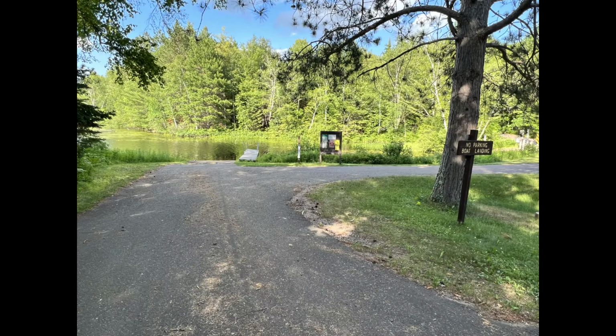This is the main boat ramp just past the host campsite, and it does have a nice little loading dock. It's not a real big ramp, but adequate for small boats, and it's got concrete poured down into the water, so it's pretty stable.